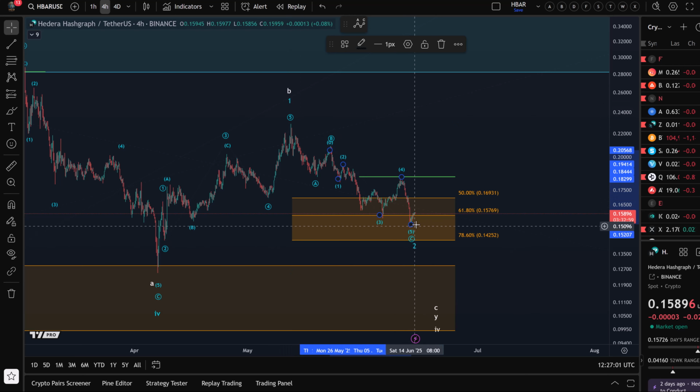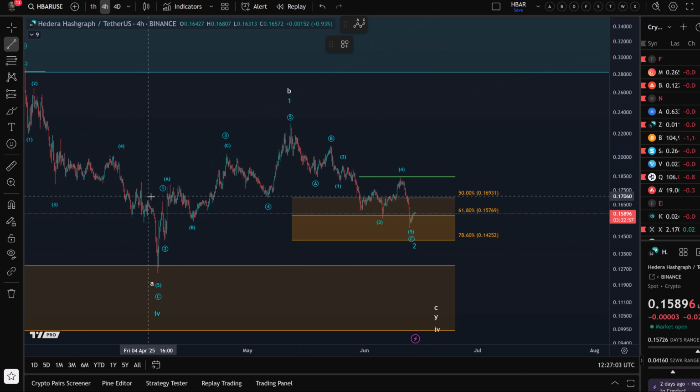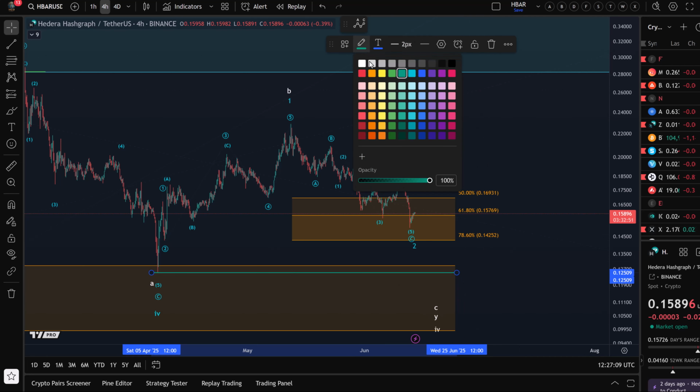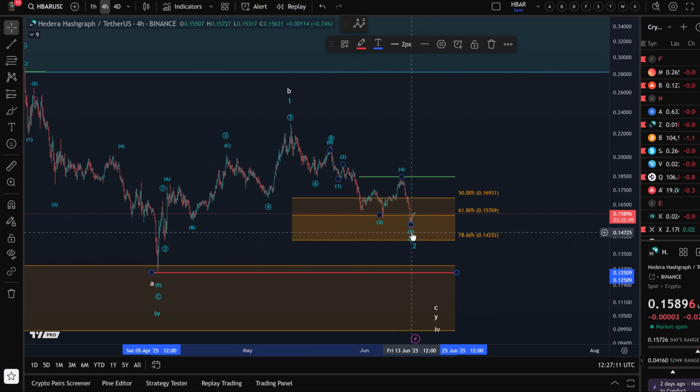And the formal invalidation point for the 1-2 setup is here. That's the 12.5 cent level. That's really the formal invalidation point, and there is no wiggle room anymore. Good reward to risk ratio from this area, but we also need some upside momentum from here.